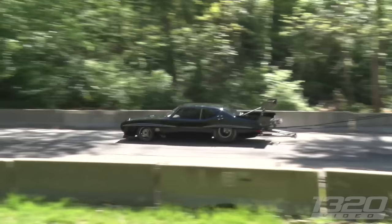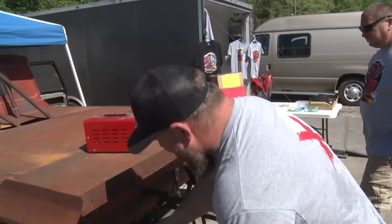Definitely bouncy. Nice work. Yeah, I did a little driving on that one. What do you expect? You had boost this time? Yeah, we left on a little bit that time.